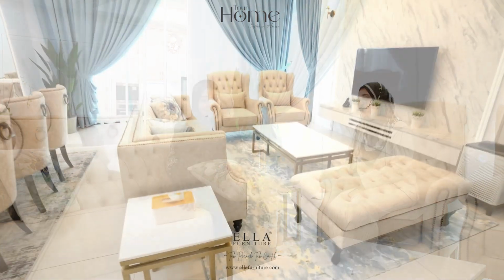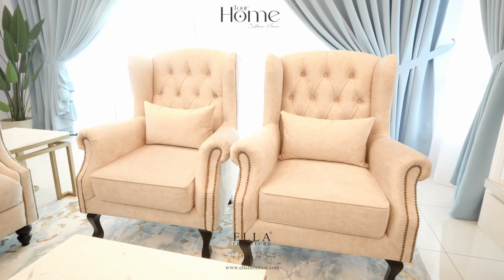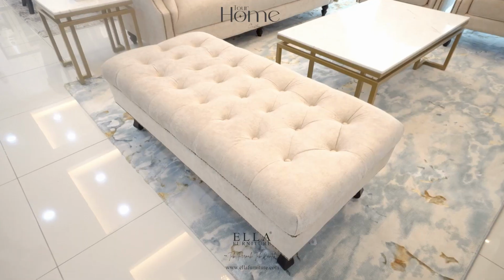Apa saranan Puan untuk customer yang nak membeli dengan Ella Furniture? Saranan, I think dah tengok sendiri. It's very nice, it's very cantik, and I suka lah. I memang recommend. Kalau you guys berkesempatan, pergi tengok dekat showroom, rasa sendiri, and I think you will fall in love.